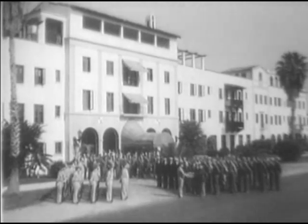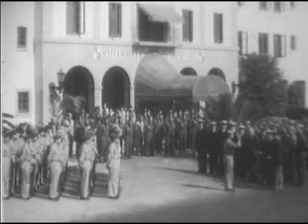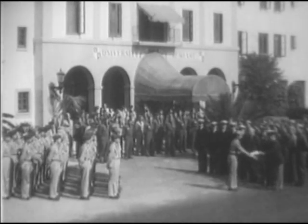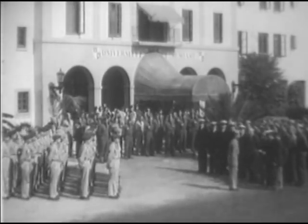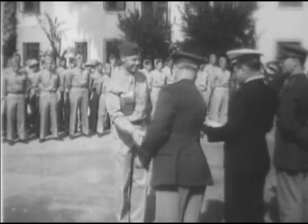The graduates get their diplomas. 1,000 student navigators to be trained. A course of 12 weeks of intense study. Army aviators who certainly will know their way round the sky.